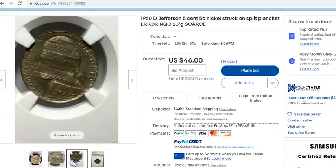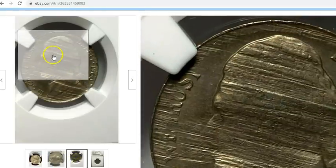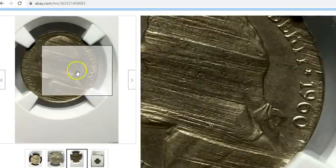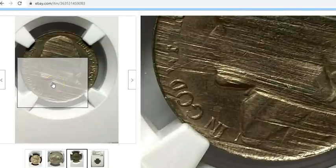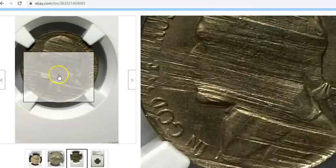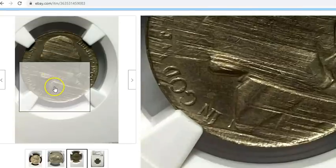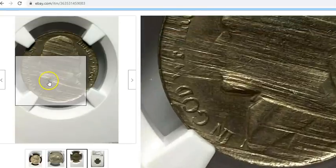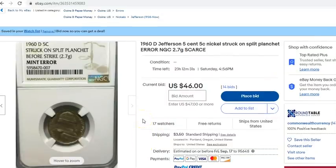But this is such a great example of a coin that was struck on a split planchet, because you do have those, I call it not quite wood grain, but the bark that covers a tree, just the striation lines that make up the graining of the tree after you've peeled some of the bark off. But this one right here is graded NGC as well.